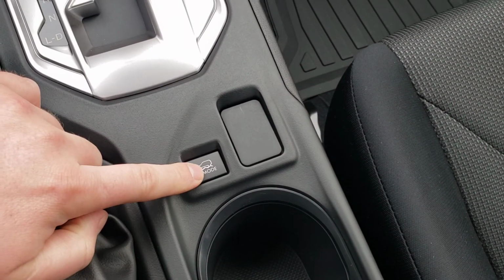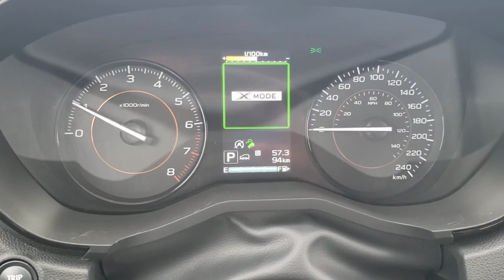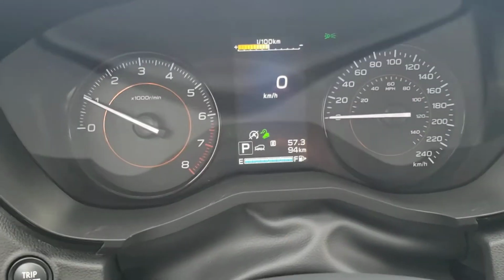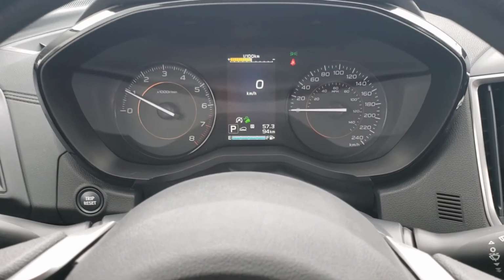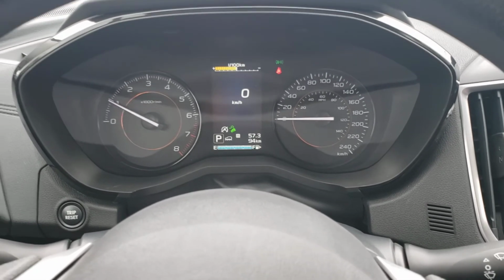And then X mode, which is like 4x4 low in a pickup. When you turn on X mode, that comes up. Little rough terrain icon, downhill ascent icon. It changes the way the transmission and the engine work together. Your gearing's a little bit lower in the transmission. Your throttle isn't as responsive, so there's no chance of getting a huge surge of power. It comes on more easily. It makes a big difference.